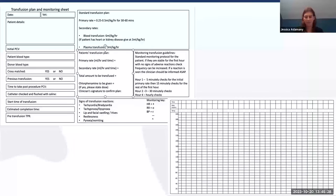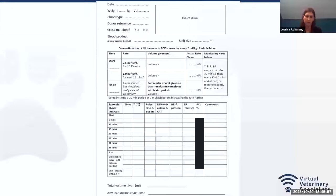So there are many different monitoring sheets that you'll find. The most important things are that you have written down the patient's baseline information. You have guidelines from yourself or another veterinarian in terms of checking the blood type of the patient, if the patient's been cross-matched, and what you want your primary rate and secondary rate to be. And then also having a sheet so you can track what their heart rate and respiratory rate do. So here's one example, and then another example of another one. Okay, I prefer this one, it seems more clear, but with the other one, you can actually visualize the trends instead of writing down the numbers, because you're putting it on a graph.